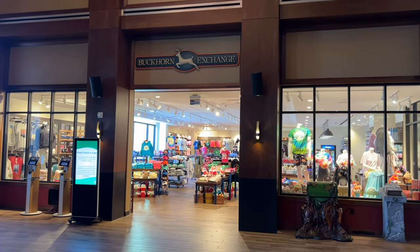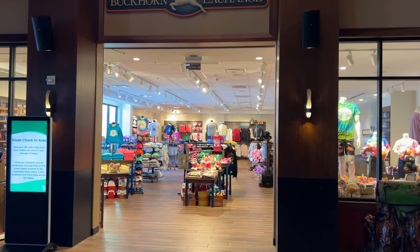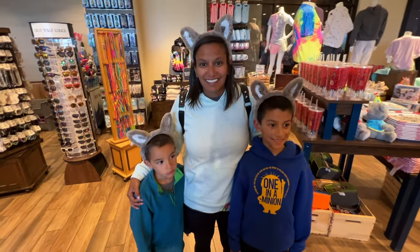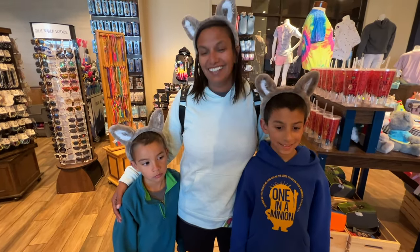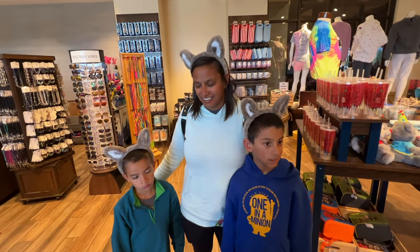After that, we're going to come over here to the Buckhorn Exchange, and we're going to get our wolf ears, free wolf ears. Everybody gets them for coming to the Great Wolf Lodge. Here they are with the wolf ears. Don't mind Benjamin's face. He doesn't want to wear the ears. But he's happy to be here. He just doesn't want to wear the ears.